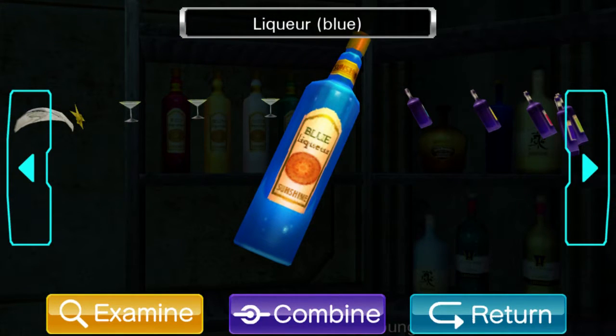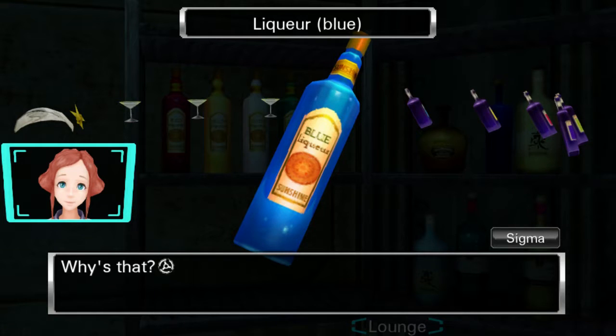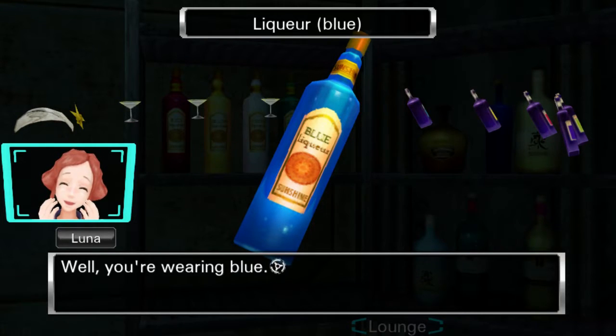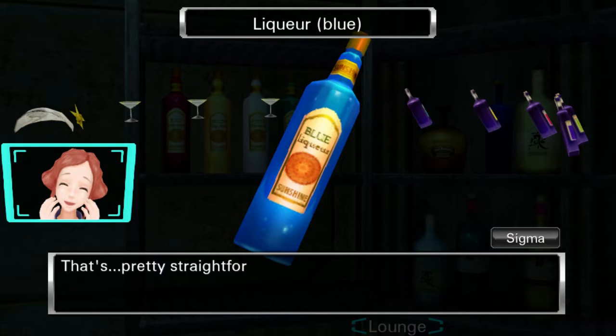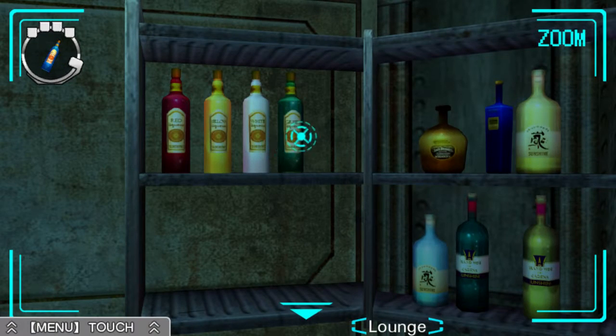I think that's a localization. I have no idea if Japan is familiar enough with Captain America. No, Captain Planet. I'm sorry, Captain Planet. They are familiar with Captain America, though. This liqueur is blue. I think it matches you, Sigma. Why is that? Well, you're wearing blue. That's pretty straightforward. Some imagination you got there.